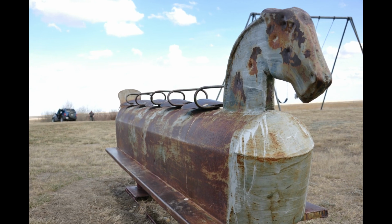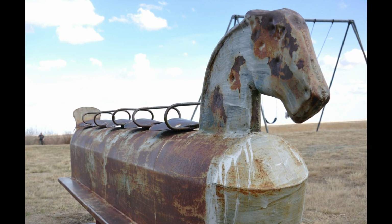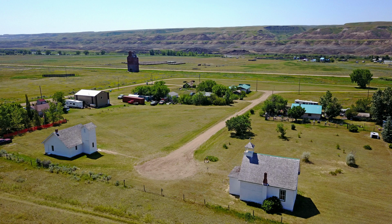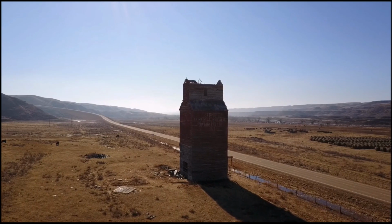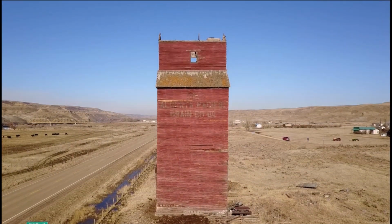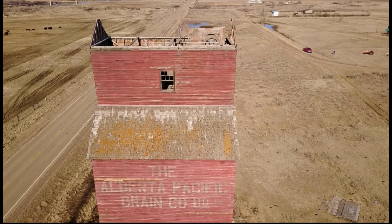Maybe because it was my first true ghost town, Dorothy is a place I can just come back and visit time and time again. You know, it was actually on a visit to Dorothy in 2016 that I met a fella named Garnet Price, who was flying his DJI Phantom over top of the Dorothy grain elevator. And that's when I first got the idea of, I want a drone.